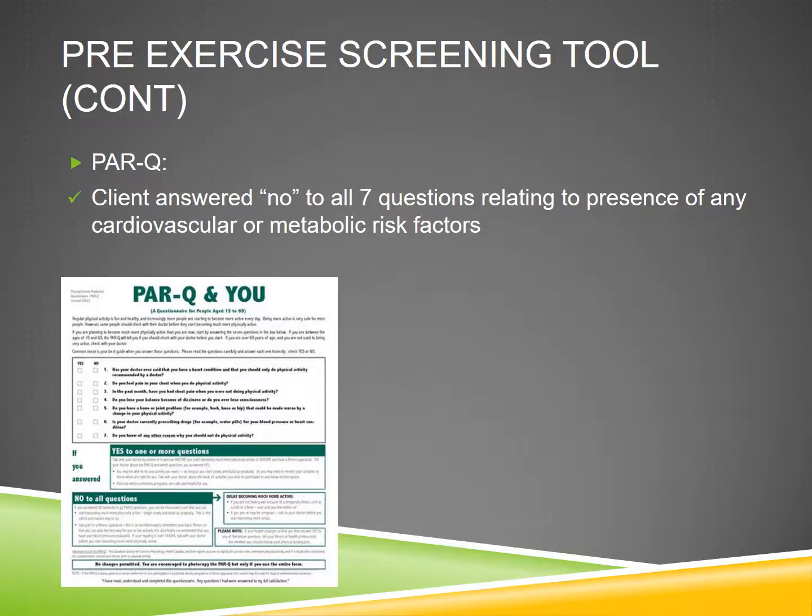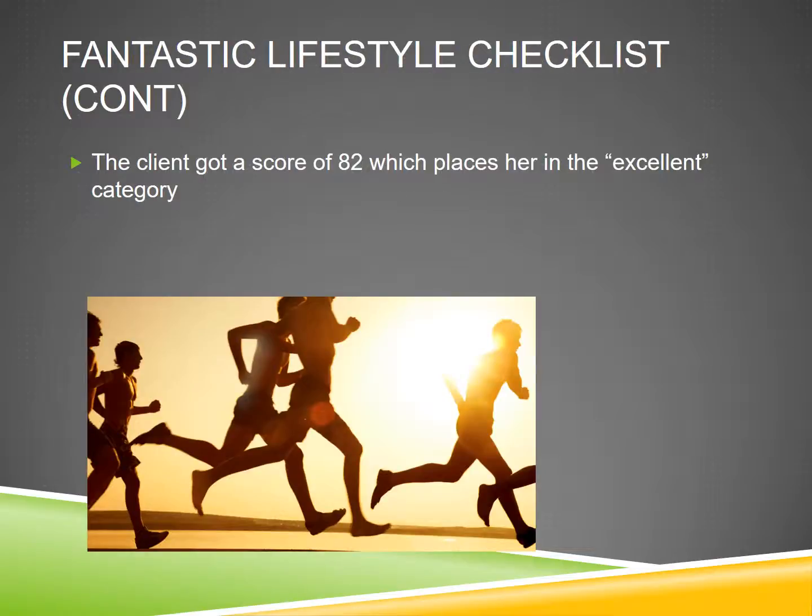In the PARQ questionnaire, the client answered no to all 7 questions relating to the presence of any cardiovascular or metabolic risk factors, giving the client a total of 0 risk factors, therefore enabling her to participate in exercise. In the Fantastic Lifestyle checklist, the client scored a total of 82 out of 100, which places her in the excellent category. The few areas in which the client scored lower than average were satisfaction of job and nutrition and diet.